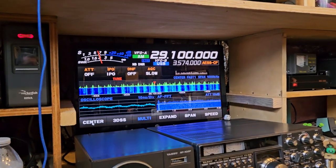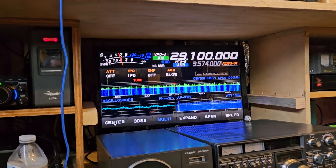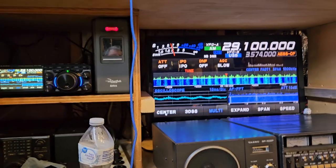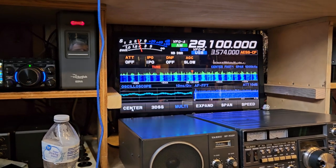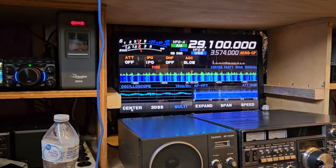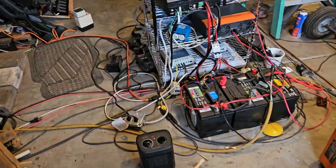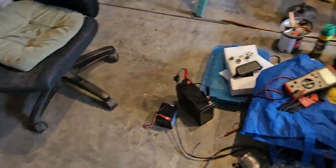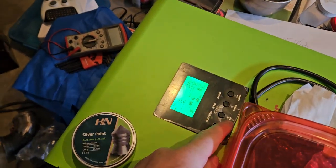So this is the price that I pay to have the solar running. Anyway, I was gonna check to see if anybody was on 10 meter AM, but it's pretty impossible to even see what's going on. It's cold in here. I have the heater on, and I'm also charging some batteries, so it is what it is. I don't think I'm probably putting out a whole ton of power here.